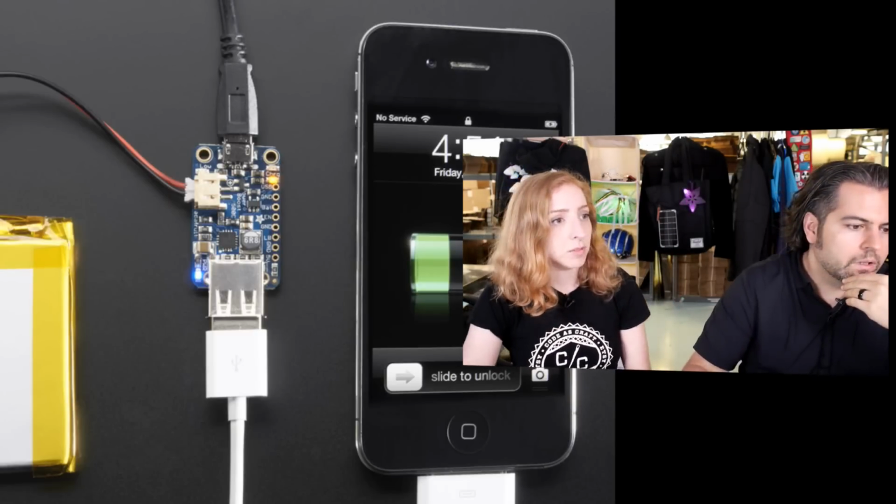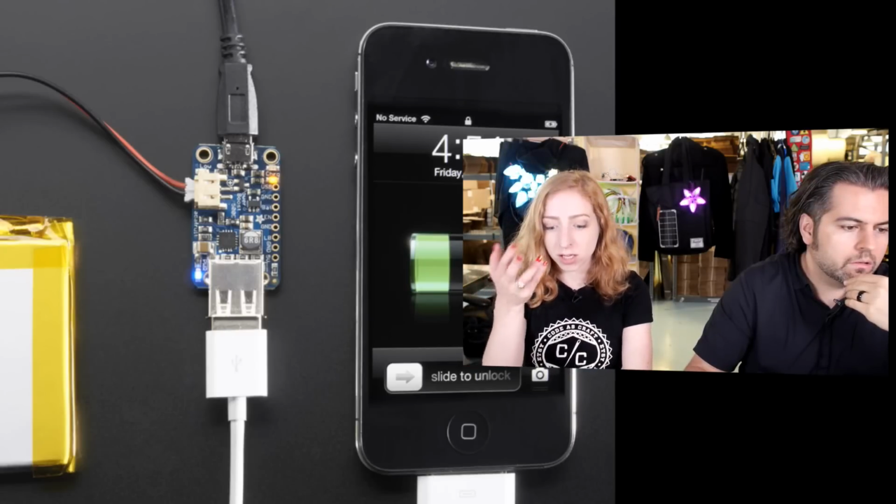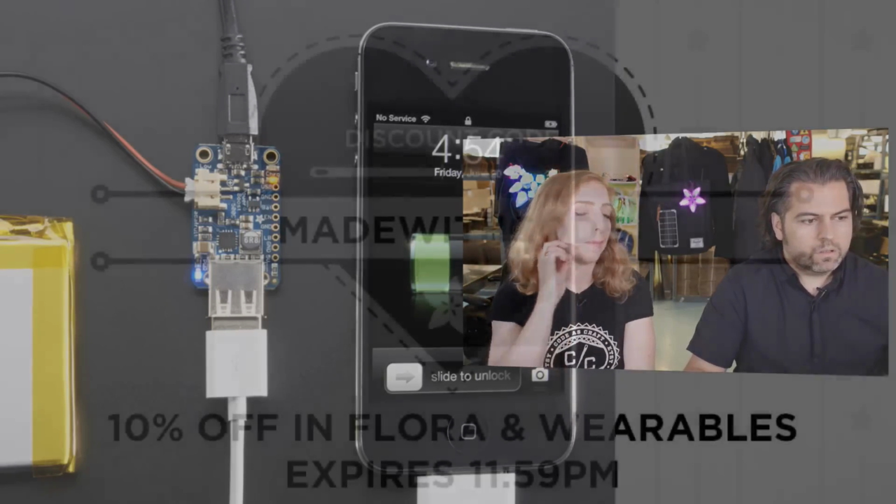Okay. So charging and not charging. All right, 500 and 500C. The 500 is that they charge at 500 milliamps, right? Yep.